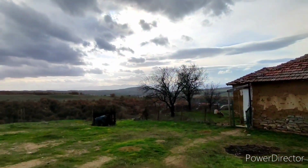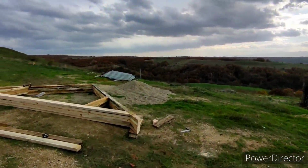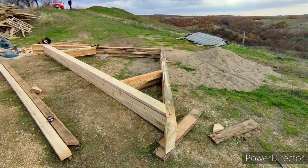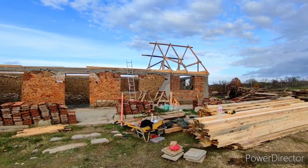We're going to give Chris another ring, see if he'll come down and give us a hand lifting these up. It'd be, I think, impossible with 2 people. These really do weigh a ton, but it's looking good. We've actually got a roof shape, and we've got some very exciting stuff going on today.